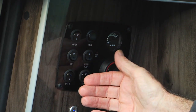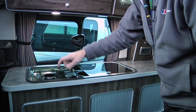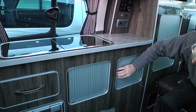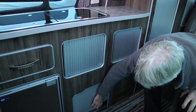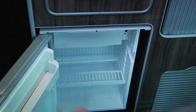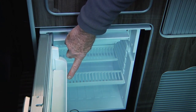This is your control panel, lots of work surface. Here you've got your sink, your twin burner hob, and underneath ample storage space under the sink, and down below a neat little compartment for your porta potty. And down here a very generous 42-litre fridge, complete with freezer compartment.